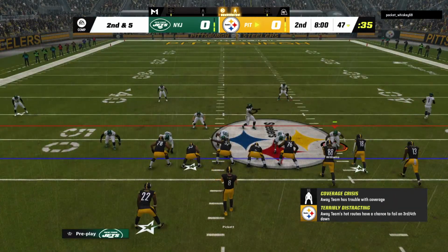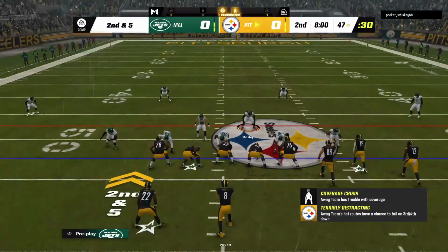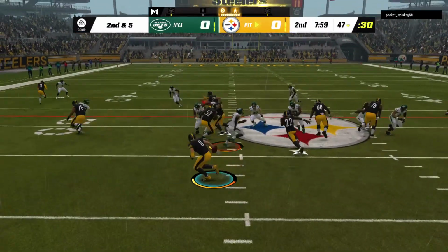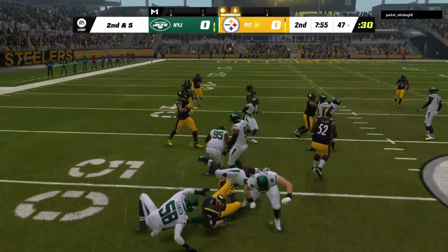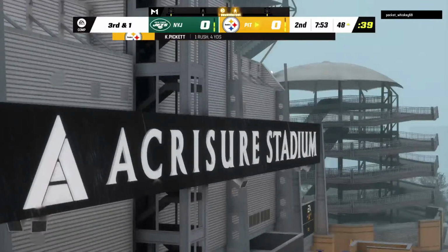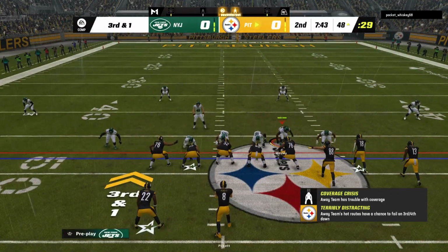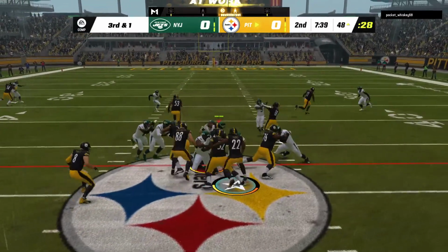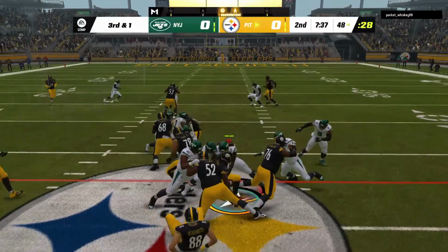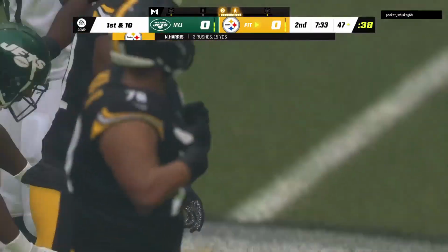From the 47. It's 2nd and 5. Now they'll run the option to the short side left. And he'll take it across midfield down into Jet territory. This will be play number 8 here on the drive. It's 3rd and a yard. Trying to pick it up on the ground with Harris. And able to pick up the first across midfield to the 47.